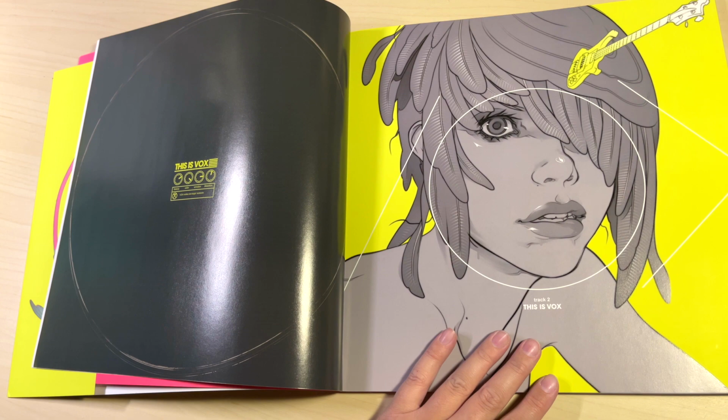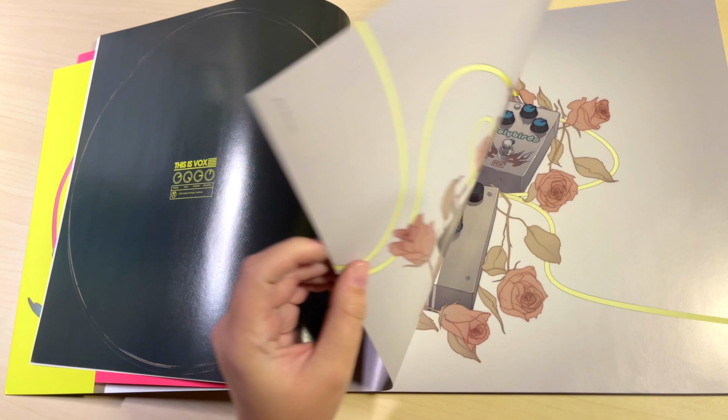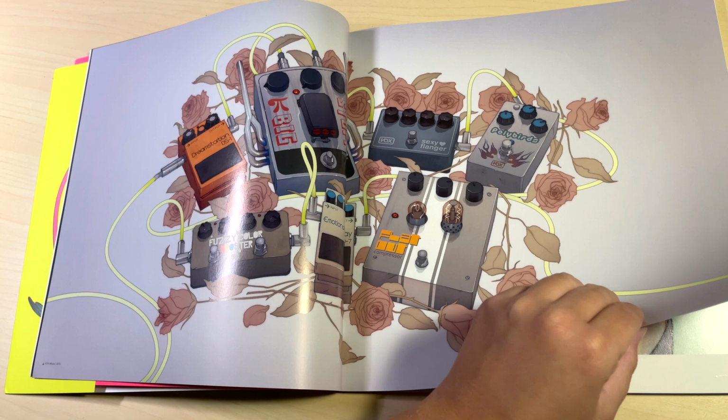I also just love how he draws eyes and kind of outlines the eyelashes individually. It's a really cool style. This is awesome. I really like drawings of guitar pedals. They're just really cool looking. That's why so many people collect them.